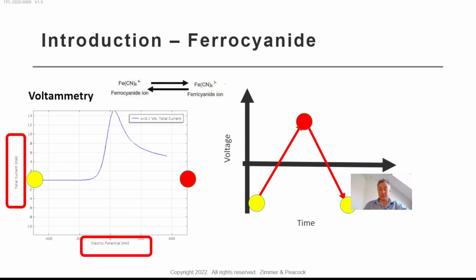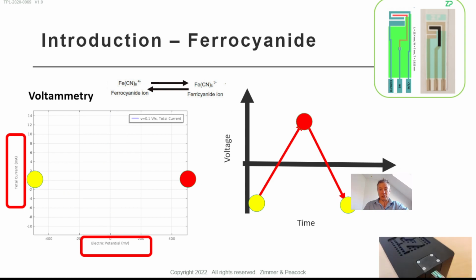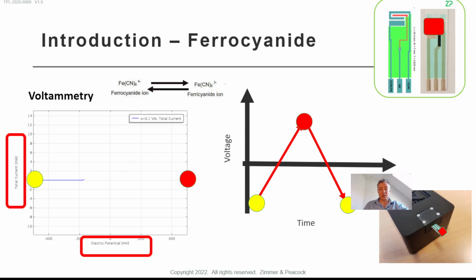Now that does seem complicated, but I want to say that these experiments are not that hard. You take something like a screen printed electrode from, dare I say it, Zimmer & Peacock. You take one of these potentiostats, you put the ferrocyanide solution, it might be something like 10 millimolar ferrocyanide in 1 molar potassium chloride. You put that on the electrode, you run the software, and you will get one of these voltammograms. And to do this experiment takes about 2 minutes, if not less. It's hard to explain, but actually doing electrochemistry or electroanalytical chemistry can be quite straightforward, as long as you've got the necessary equipment.